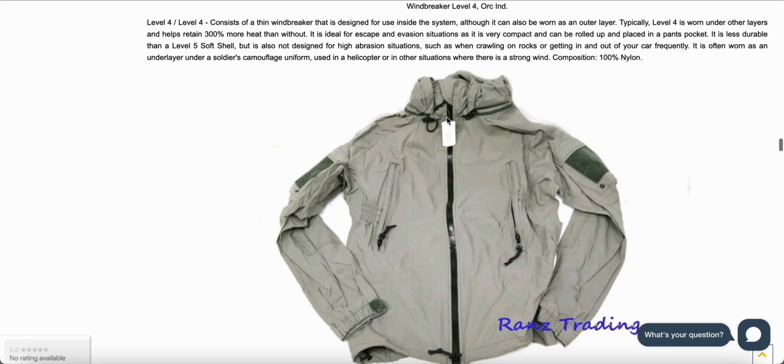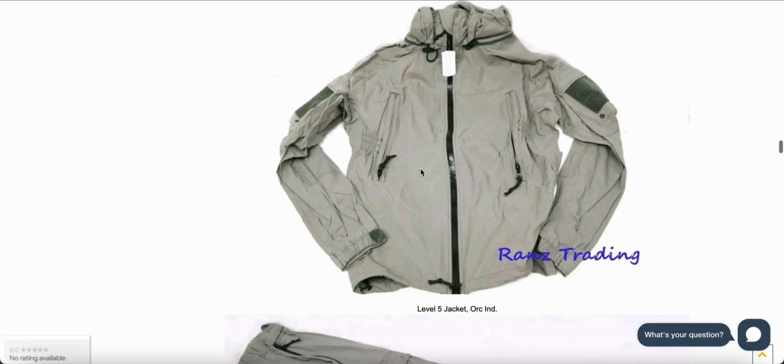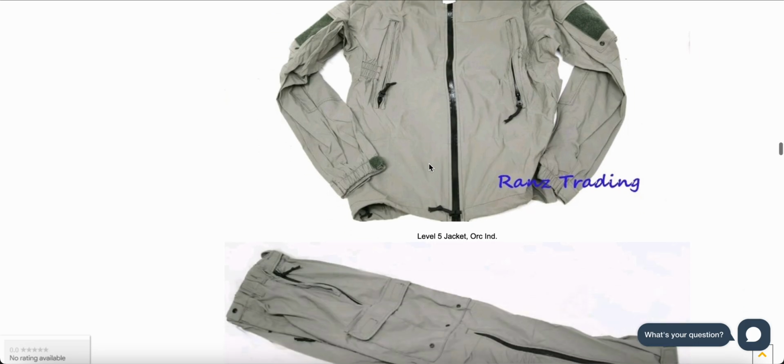But you can wear it under a level 9 top, like a standard battle dress uniform top, and it will help you retain more of that heat. I've seen a lot of people wear it that way. It helps with breaking rain, especially with a level 9 top. If you think about wearing it underneath, you're going to be breaking that rain up, and it's not really going to be soaking into your wind shirt as much.